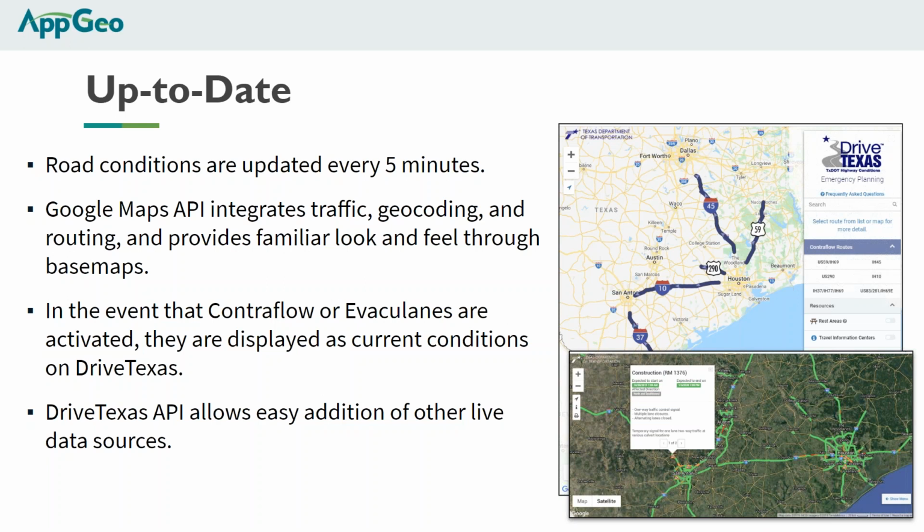In the event that contraflow or evacuate lanes are activated or deactivated, they are automatically displayed or removed as current conditions on Drive Texas. In the near future, TxDOT plans to add more live data feeds such as NOAA weather, USGS water level gauges, and others, further enhancing the timeliness of the information delivered to Drive Texas users.